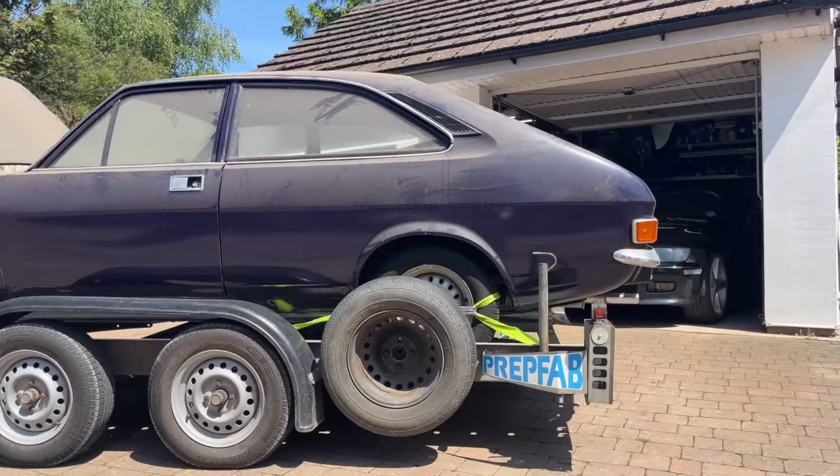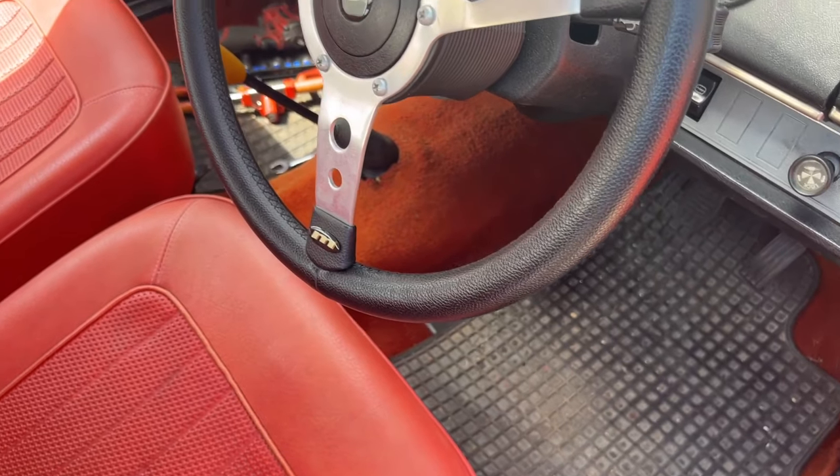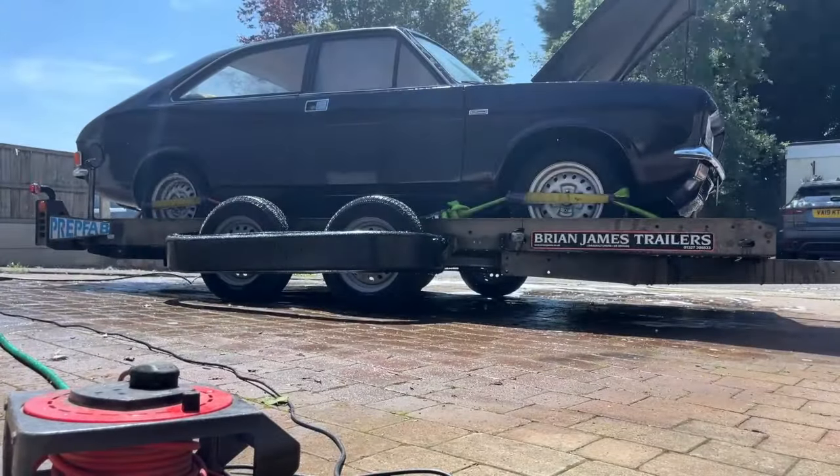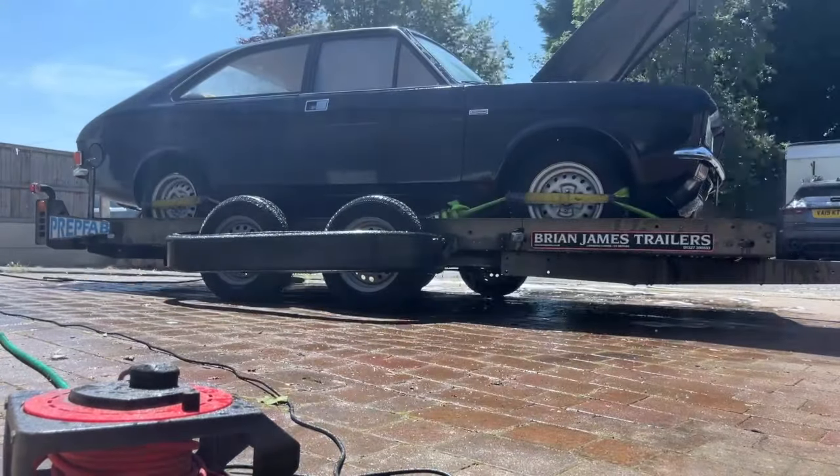So first things first on these cars, it's been off the road for that length of time. We want to see if we can get it running, driving, change some parts on it, get it MOT'd, use it, enjoy it. That's what they're for.